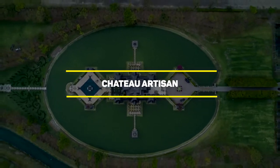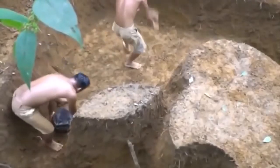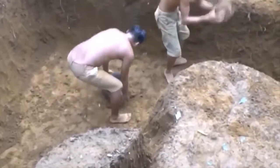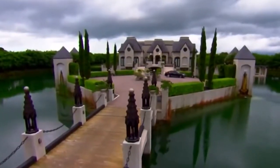Number 10. Chateau Artisan. Who doesn't want to live surrounded by water? Back in the day, people would dig ditches around their homes and fill them with water to protect them from invaders. Today, surrounding your home with water is more of a luxury rather than a protection technique.